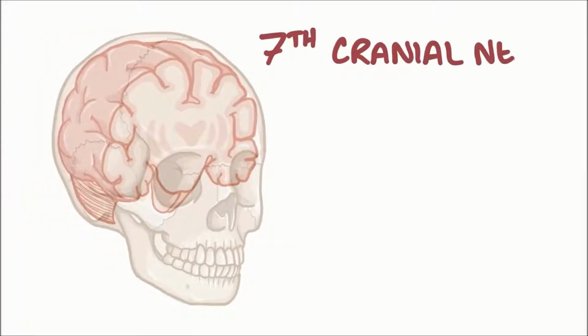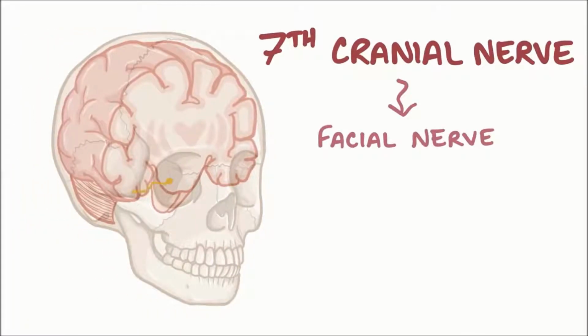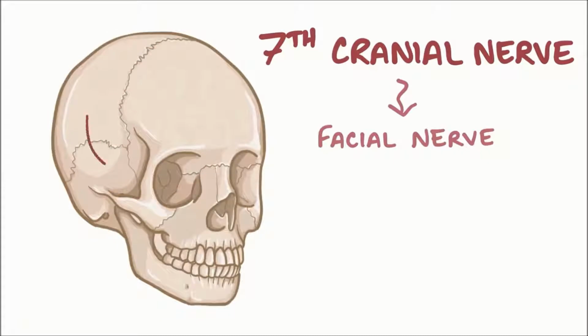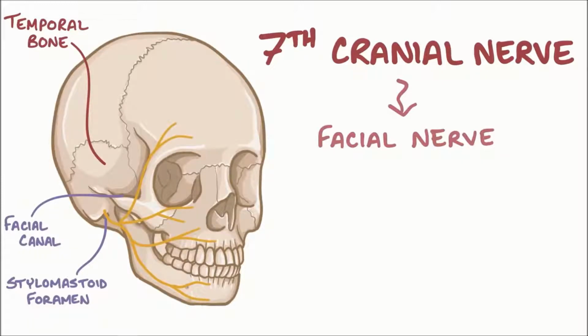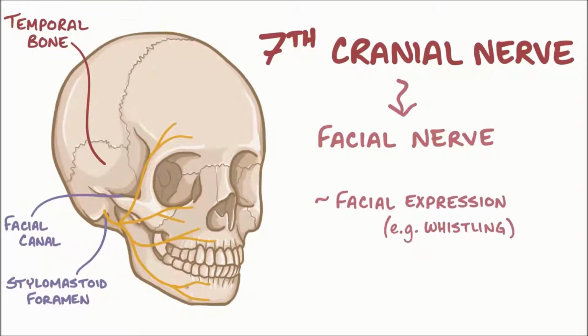The 7th cranial nerve, the facial nerve, emerges from the brainstem, and then enters the temporal bone where it travels through a narrow, Z-shaped canal, called the facial canal. The facial nerve exits the skull through a tiny hole called the stylomastoid foramen. From there, the facial nerve branches off to different facial muscles that help with facial expression, like the ones you use while whistling to your favorite song.